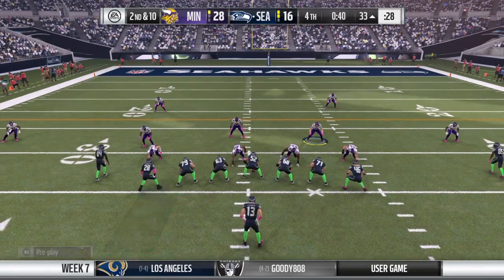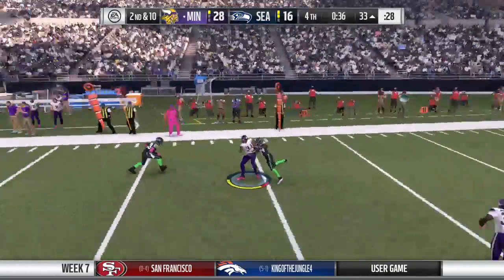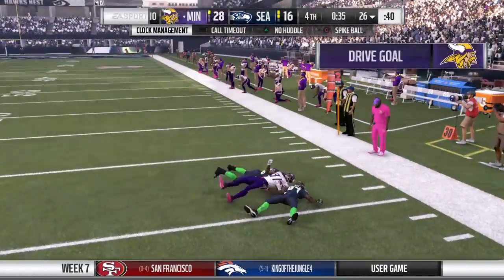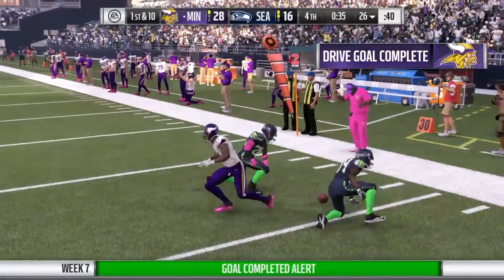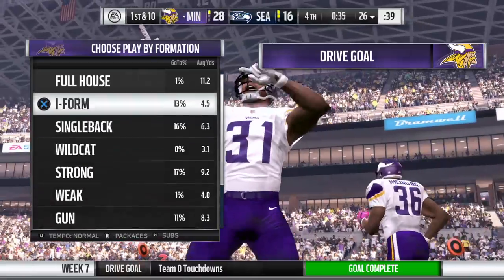All right, here we go. And second and 10, he'll look to throw again. And this is intercepted, and that should do it. A great read, and it's picked off. And they will take over at the 26-yard line.